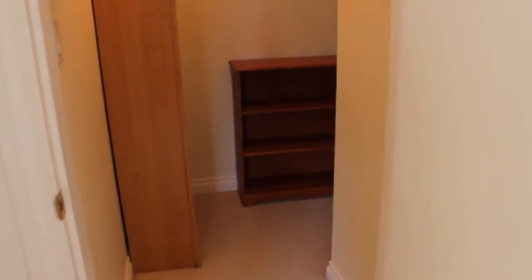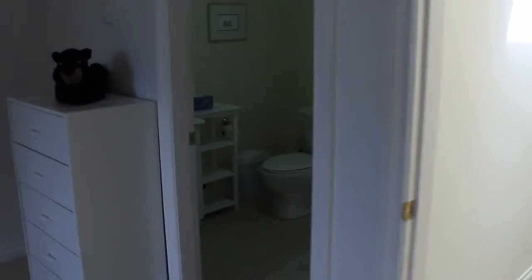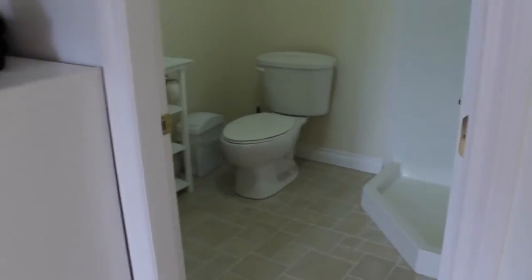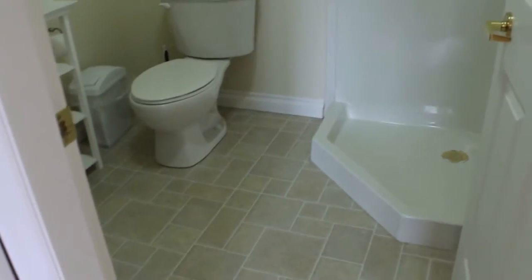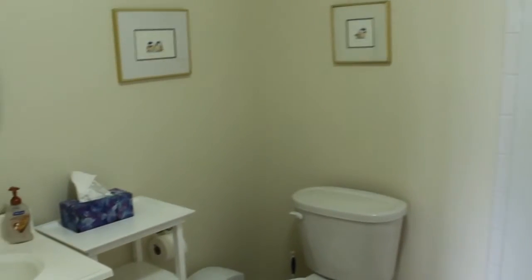Here is the upstairs closet space. Here's the 3-piece ensuite with the stand-in shower as well. Not completely finished.